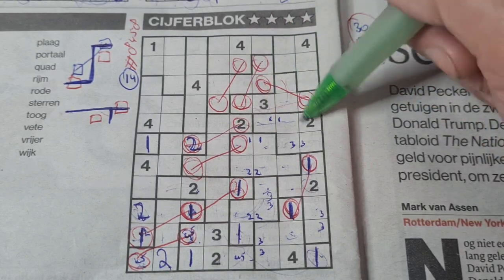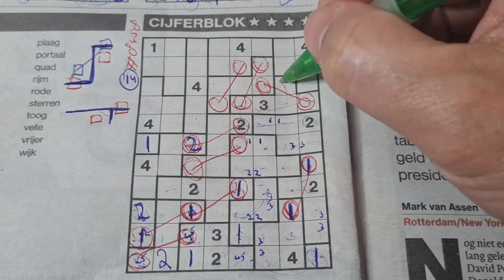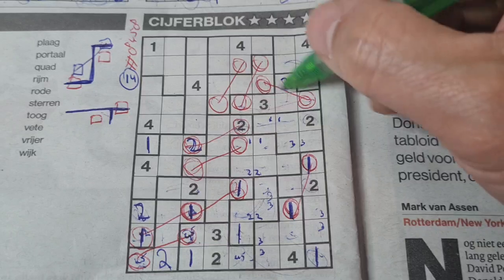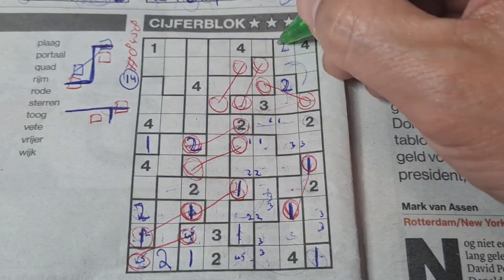Then these 2 boxes can be 2. That box can be 2. So 1 box left for 2 in this area. Supposed to be here. These 3 boxes around the 2 can be 2. So 1 box left for 2 in this area. Supposed to be here.